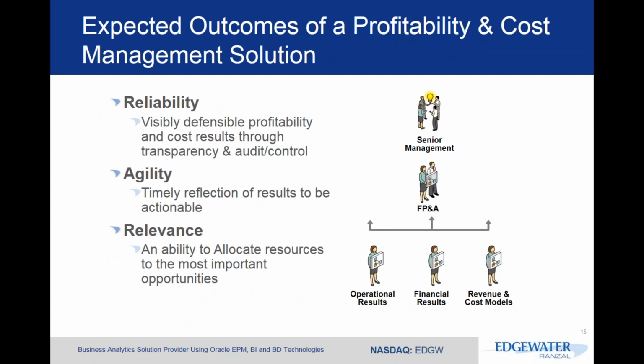So the expected outcomes of profitability, and this cuts across all industries, okay? But on relevance, the data in an allocation system must be relevant to what our goals are. We need to be able to look at our operating results, our financial results, and our revenue or cost model, and that's probably down at the analyst level. On agility, we must have an application and a model that we can make quick changes to. It can't be 3 months to go back to an IT unit and have them recode something before we see the effects of those changes.